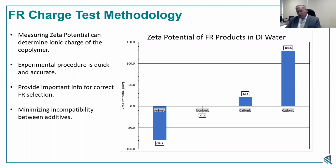But for now, for simplicity purposes, it is a very good way of determining whether you have an anionic, non-ionic, or cationic, and at what level of millivolts of zeta potential. How strong is that charge going to be for that FR?